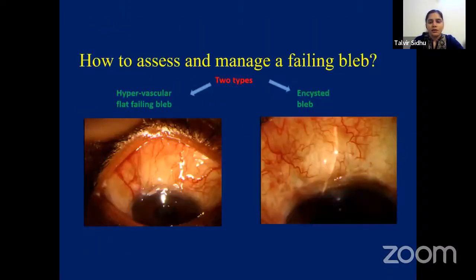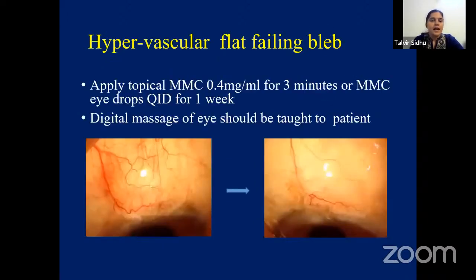Another scenario, which has already been discussed by Dr. Ratni ma'am, is how to assess and manage a failing bleb, which are usually of 2 types: hypervascular flat failing blebs or encysted blebs. In hypervascular flat failing blebs, not just 5-fluorouracil, we have also used mitomycin C 0.04%, only topical mitomycin with the help of a Mirocil sponge, which is kept for 3 minutes over the bleb area and washed off. There is a definite reduction in the conjunctival vessels. Also, along with that, as Dr. Harsh sir has said, ocular massage is a very important thing.